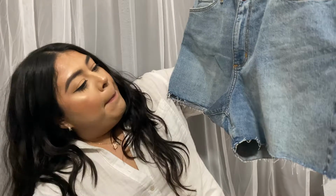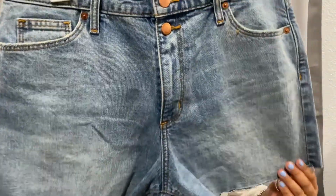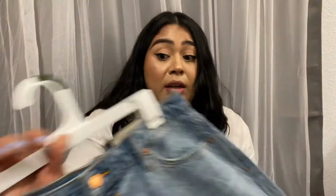And then I just wanted to try out some shorts. I've been eyeballing these shorts on the Target app for a while. These and some Levi pair, but they didn't have my size in the Levi pair. I honestly don't even know what my size is. I didn't even try them on. I'm gonna just try them on here. But these aren't it. They're just simple medium wash shorts. Let's see how they fit on.